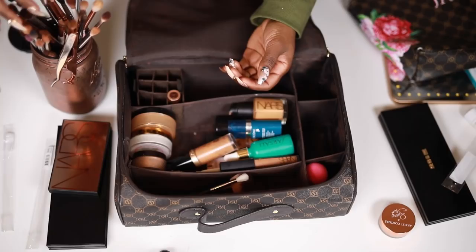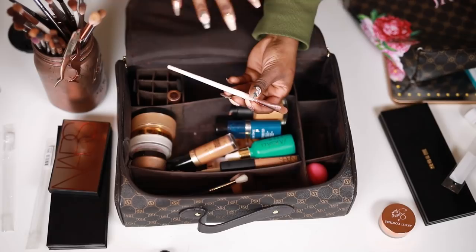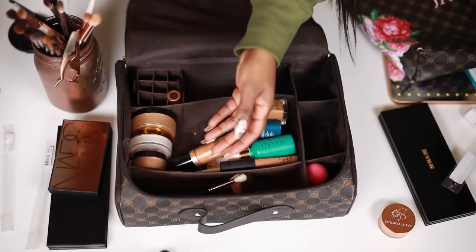I would probably also throw in a flat shader brush, a fine detailer, just in case I want to cut a crease or cut somebody, you know. It's really just a brush for every scenario. I'm gonna bring something a little more dense. I'm gonna bring a pencil brush, and then I'm gonna bring a more flat blending brush because I don't know what kind of stuff could go down. It's New York City, girl. You just need to be prepared.